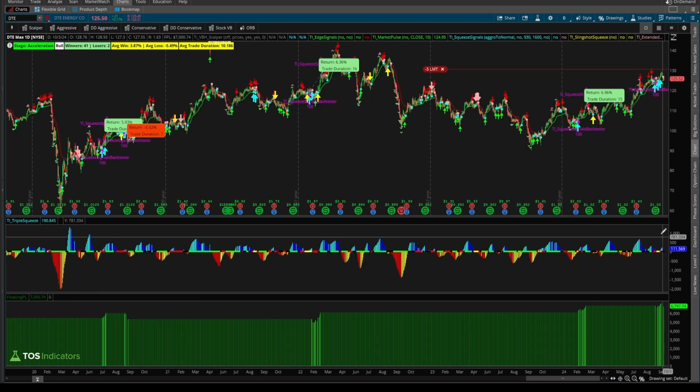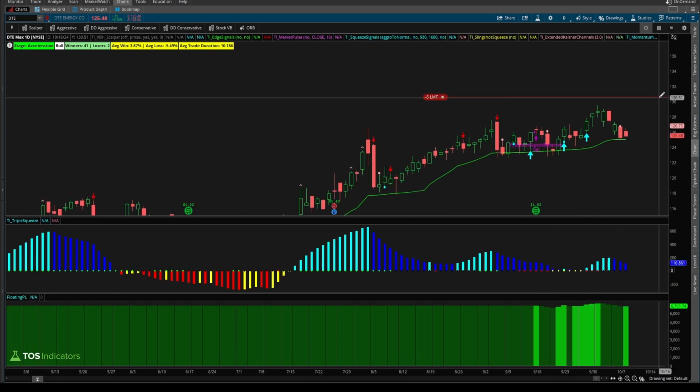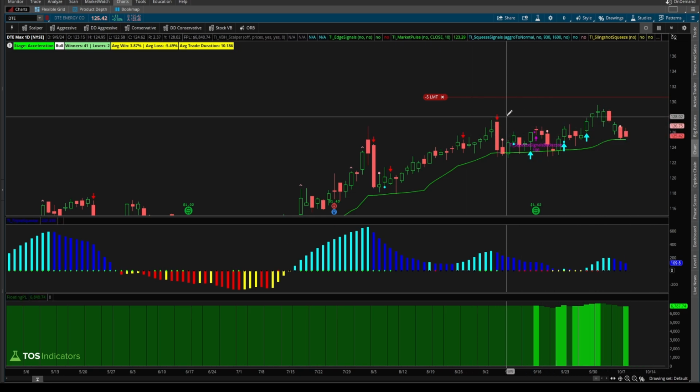Now, if we use 125.95 and we take this average win percentage of 3.87 and use that to predict where we think an exit is, that gives us this price right here, 130.62. That's where I currently have the sell order for that first automated trading condition that got filled. Now, we've gotten some more orders since, so I'll go in and update the quantity, but the overall exit plan remains the same.